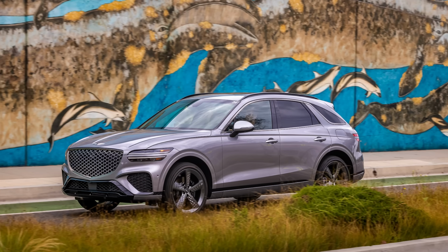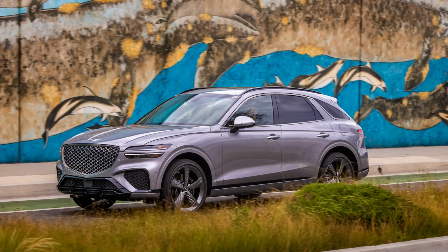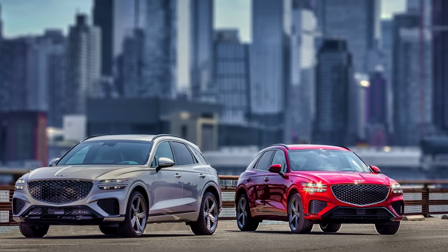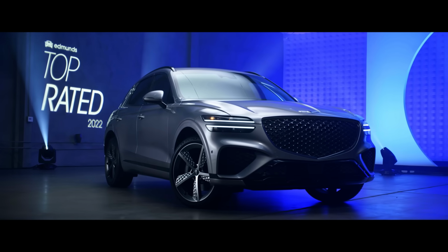The GV70 starts at $42,045, but if you aren't careful with the options list or just want goodies like the more powerful engine and massaging seats, prices can jump well north of $60,000. That's right on par with rivals like the BMW X3 and Mercedes-Benz GLC. But the Genesis offers that X factor of being an all-new offering that might turn more heads than a run-of-the-mill Beamer.